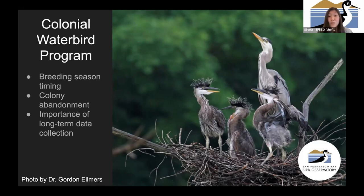Another thing that we're seeing from some of our volunteers is that some colonies will become abandoned mid-season, and we don't always know the reasons for that. It could be other species moving in or other factors that cause them to abandon those. But again, by having this data, we're able to monitor this. And it really goes to show that it's really important to have this long-term data collection to monitor these birds and see how they're doing over time.